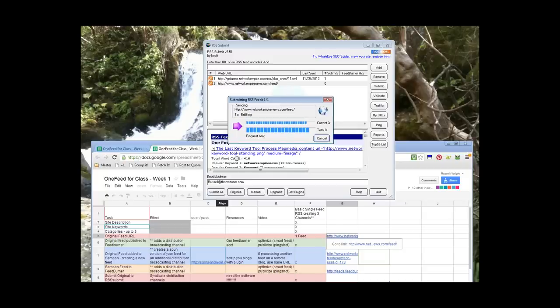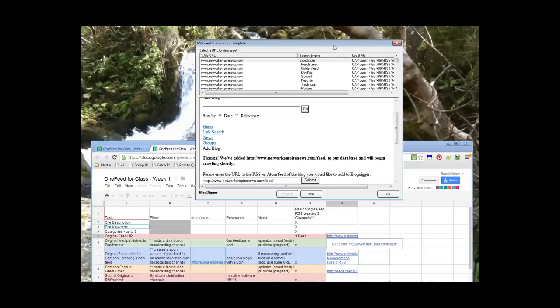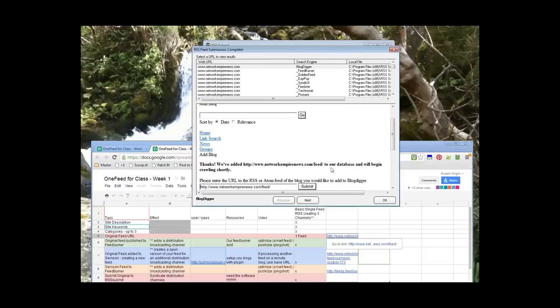You asked about RSS Submit. It runs right around $100, $97 or something like that. Here it's logging into Yahoo search. Here you go, here's the RSS feed complete. It's done, and what you do is you get a list of where it's gone. It looks like more than 60. So you can get a list there, and then you can run through it.